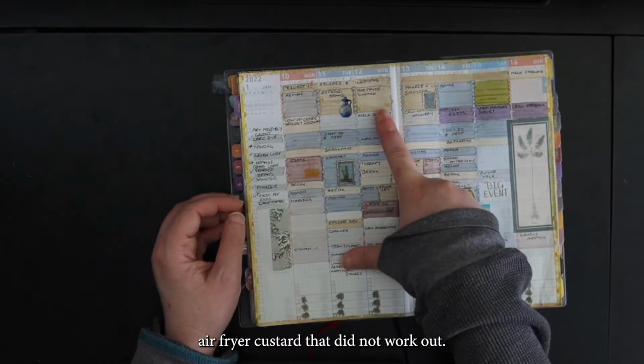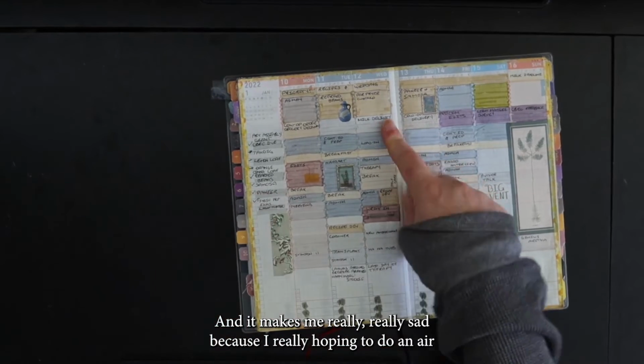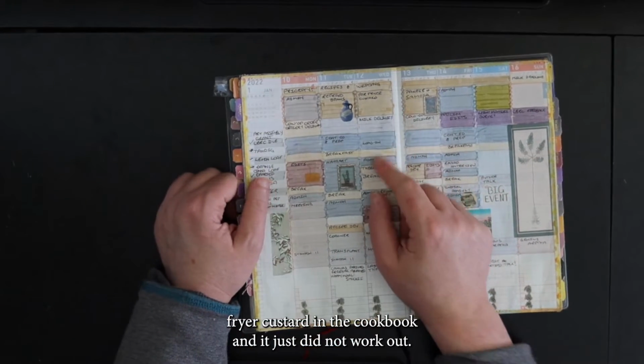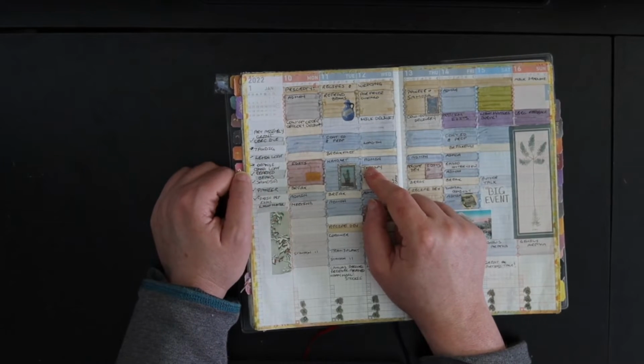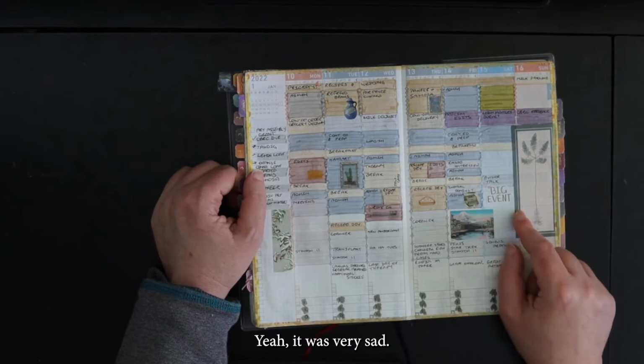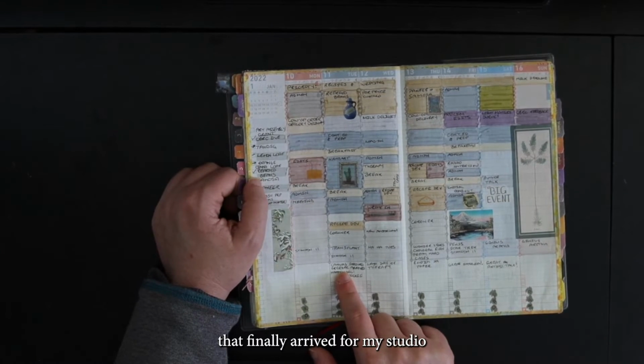Air fryer custard. That did not work out, and it makes me really, really sad because I was really hoping to do an air fryer custard in the cookbook, and it just did not work out. It was very sad. I got a new freezer that finally arrived for my studio.